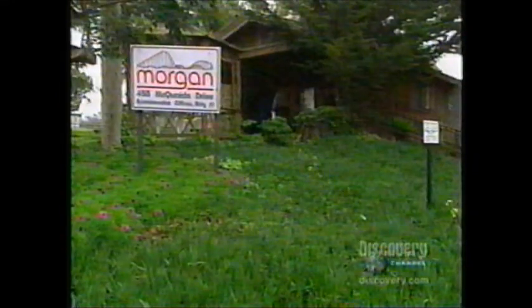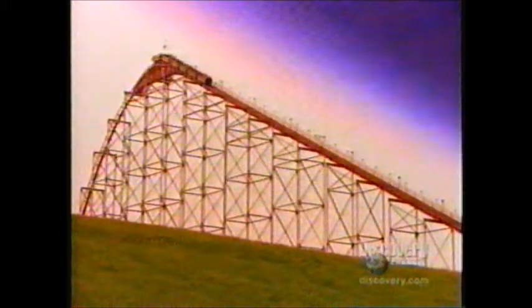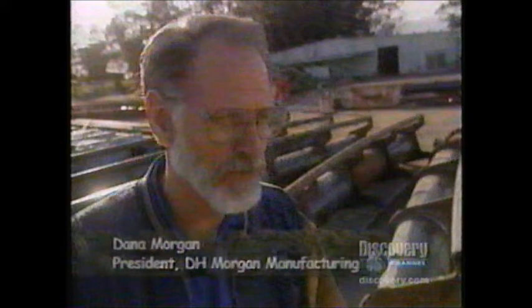Mamba was the brainchild of D.H. Morgan Manufacturing, headquartered in La Selva Beach, California. Nagashima Spa Land wanted Morgan to make its new coaster similar to Mamba, but 100 feet taller, making it the world's largest. It's always a challenge and always satisfying when a client brings you a project like this where they want to break some records.